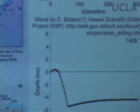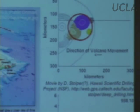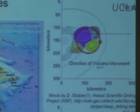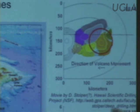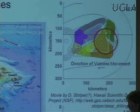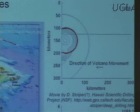Okay, so remember, this is from the frame of reference of the Pacific plate watching the hotspot move towards the southeast. And as it moves, it's building up new volcanoes that are coming up above the ocean, and then the volcanoes are shutting down and starting to sink again because they're no longer being built up. They're moving away from the hotspot, things are cooling off, and they're sinking back down again. Show that one more time.